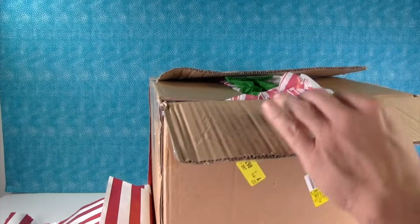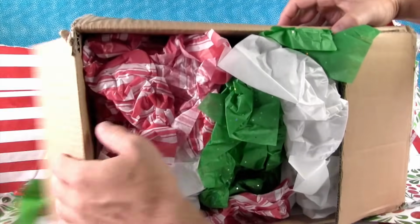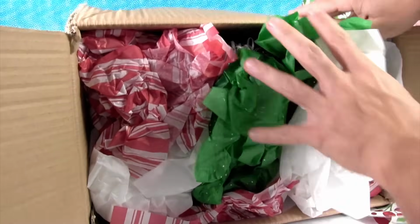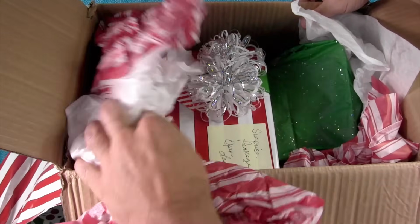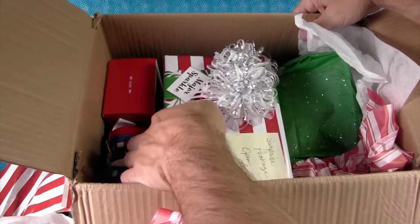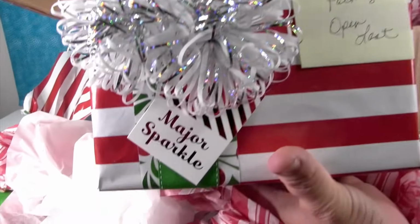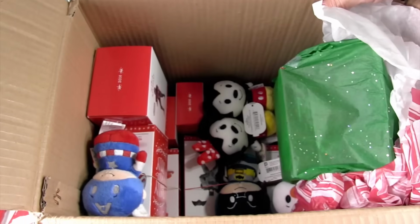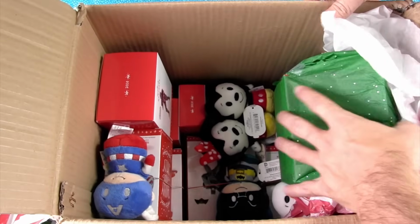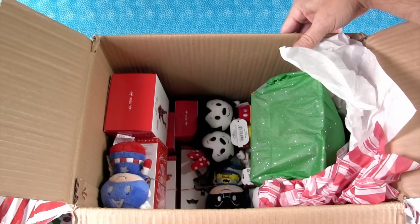Aren't presents fun, guys? Okay. Oh, you're going to dump it that way. Look how pretty it is. There's all kinds of paper. I see, there's another present. Surprise package, open last. Ooh. What does the tag say? Major sparkle. Look how pretty that surprise is. Look in there, you guys. Oh my goodness. Okay, so let's unload everything and then take a look at it.